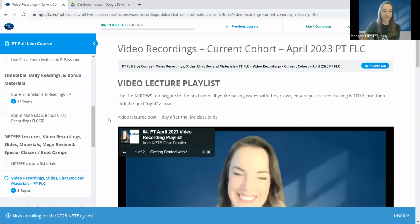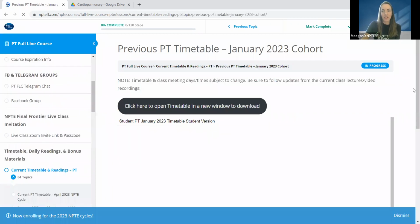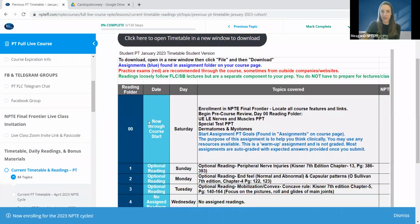Now, if you've watched that intro video and you've joined the cohort early, then come take a look at your current timetable and readings. If you've joined very early, your current cohort may not be listed. If that's the case, then you can view the previous cohort, which will still have the same material in the beginning days. In this timetable, you'll find our day 00 or our pre-course material readings.